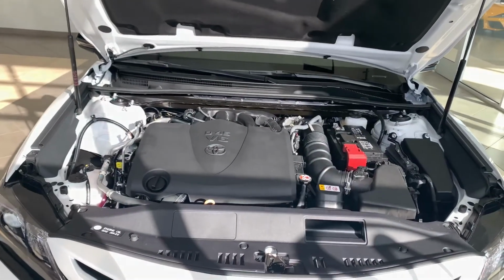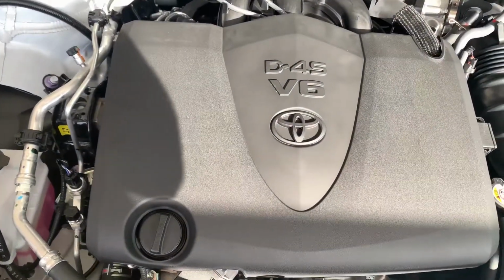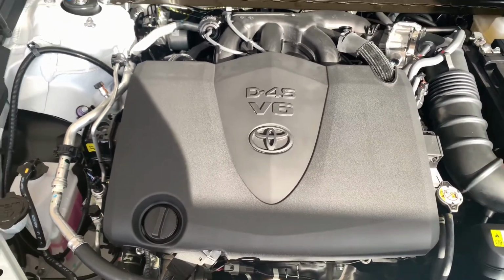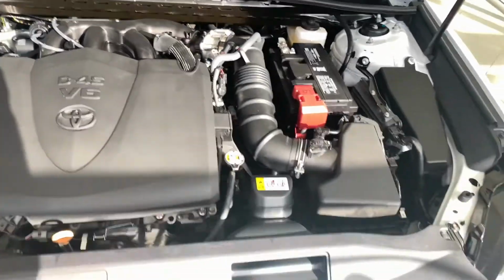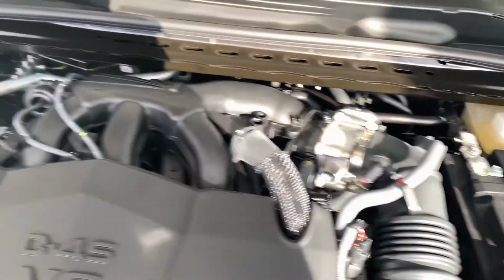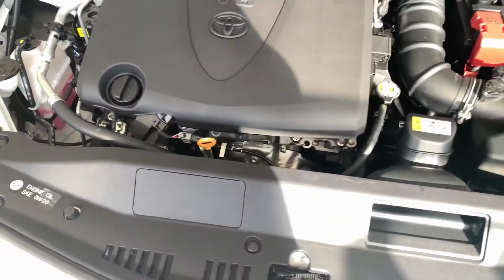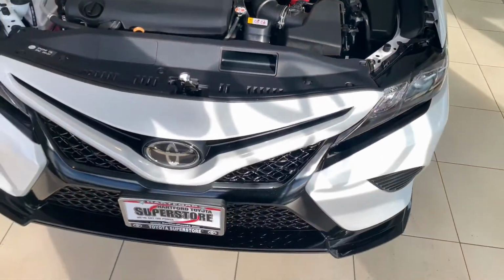You look underneath the hood. Here's the all new V6 that Toyota just came out with about a year and a half ago or so. Very powerful motor. It has over 300 horsepower. And yeah, it definitely has a good punch. But here's a good look at the engine bay. It's a very nice looking setup. Sure, there's plenty of performance upgrades to add to this TRD Camry if you guys want to try to make some more power in the future. So here's the front end, so you guys get a good look.